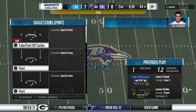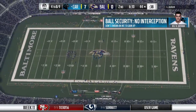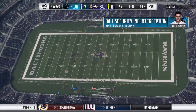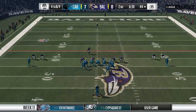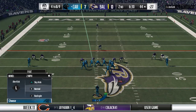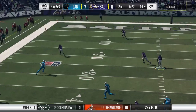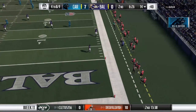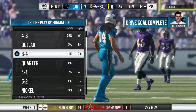And that'll be accepted, of course, and that moves him back 5. Here's the Panthers punter now, as he should be able to pin him back deep here with his first punt. They only punted twice in the win last week as he gets this one away. And now Baltimore gets set to take the field.